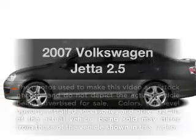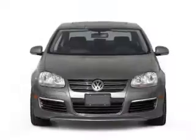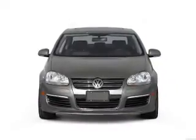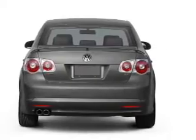Imagine yourself in this 2007 Volkswagen Jetta. If you're looking for a first-rate auto, this one could be yours today. With a reliable engine connected to a smooth shifting transmission, you will appreciate the safety feature of anti-lock brakes.